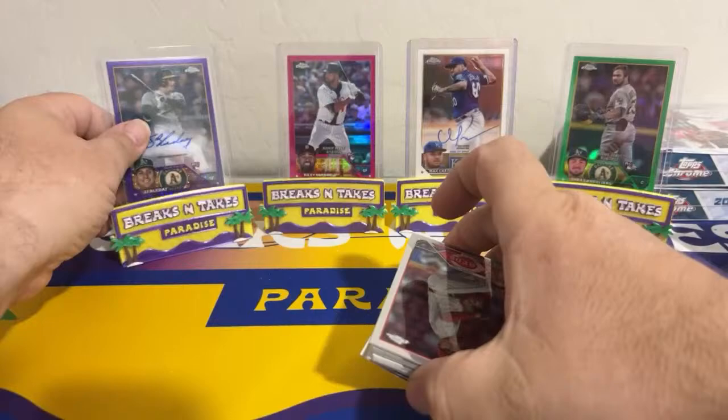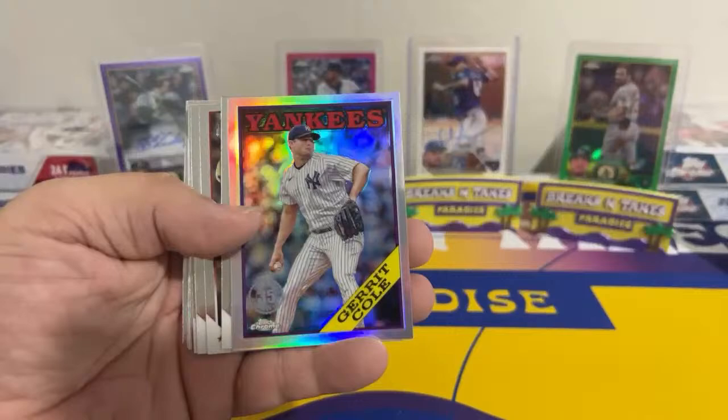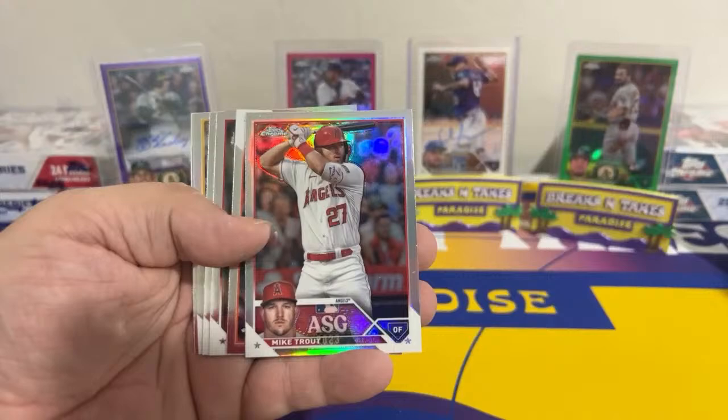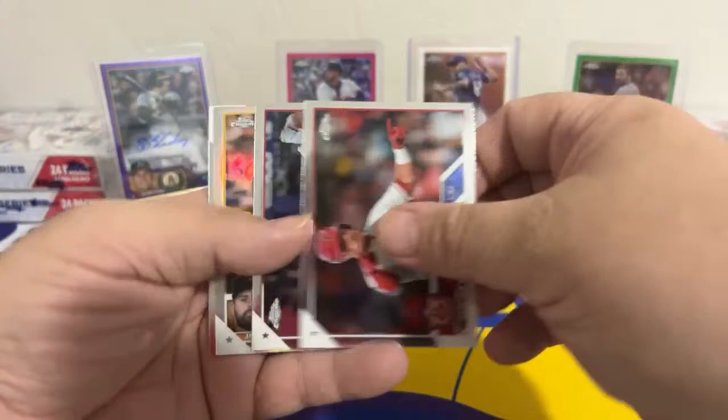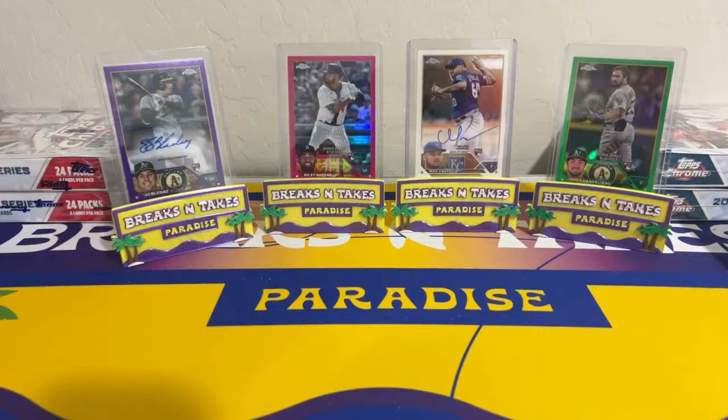There we go. Got our lineup working. All right, Linguini Refractor. Hernandez Hyper. Gerrit Cole, 88 throwback. All-Star Game, Mike Trout. Ortiz, rookie. Jesse Winker, refractor, and Seth Lugo. All right, that's box two, guys, in the books.